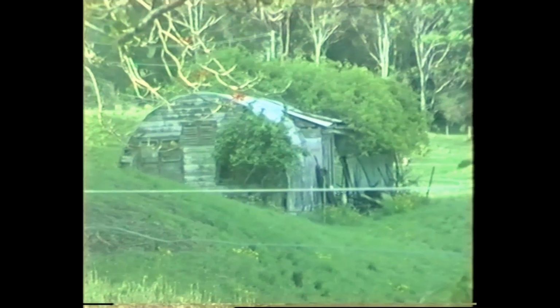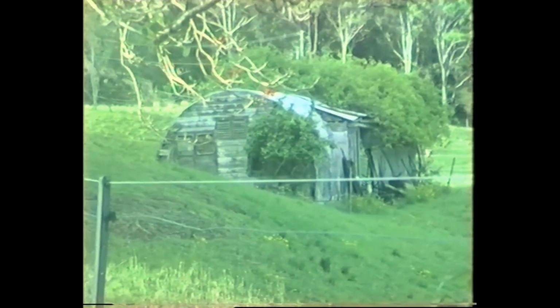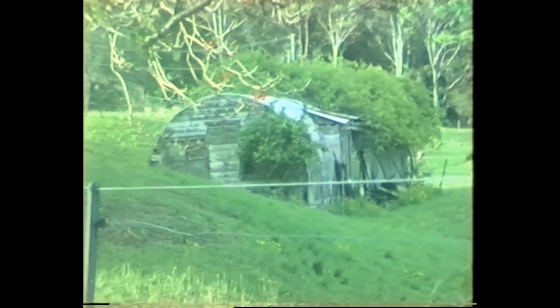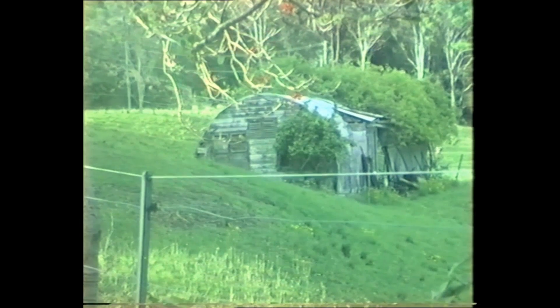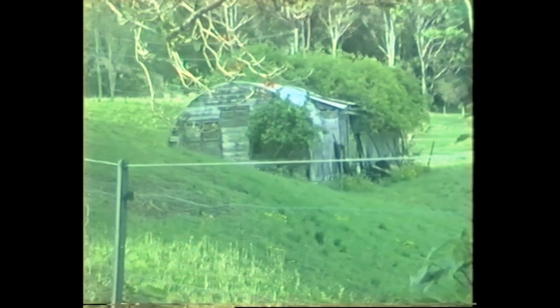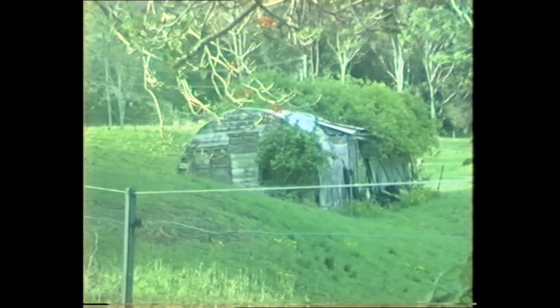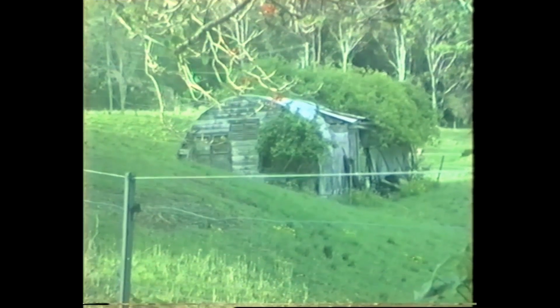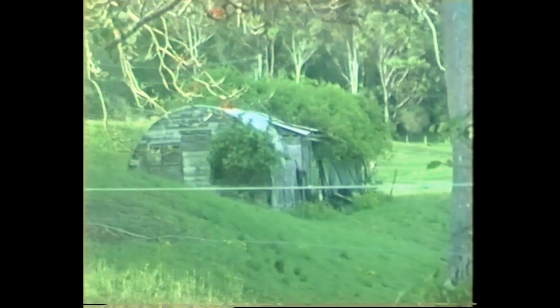These are hangar type structures used to litter the Illawarra back in the 40s, 50s and 60s. Yeah, it's for all the migrants from overseas. When they came to Australia, typically, well, at least to the Illawarra anyhow, their cheapest accommodation was a hostel.